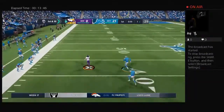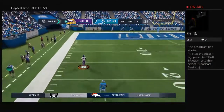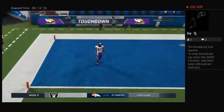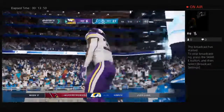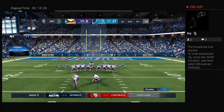Yeah, a big seam, and he might go all the way. 30, the 20, 10, touchdown, Vikings. Dalvin Cook, 99 yards. And the Vikings are able to close the gap just a bit.